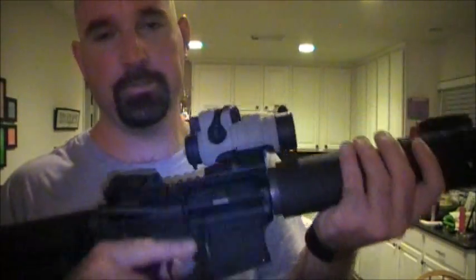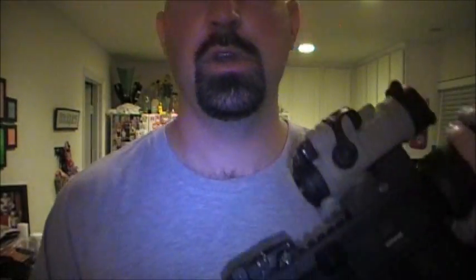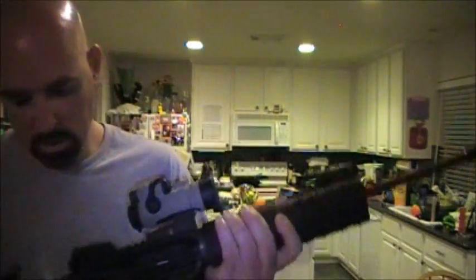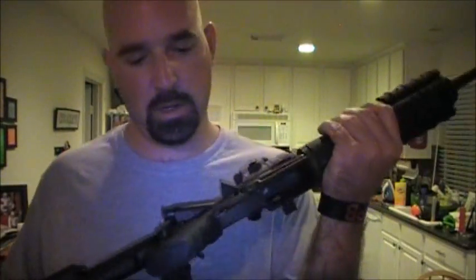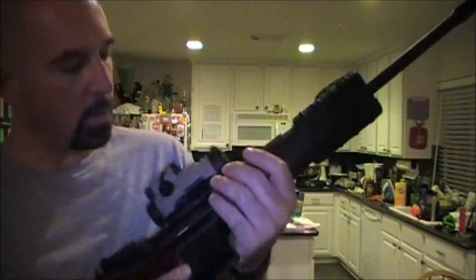I also have the battery assist so that I can drop the bolt without having to take my hand off or break firing position. I can reload and drop the bolt. Got a Velcro stock on there, Ergo grip. The grip also has a little cavity in here, and in here I have the tool to adjust the front sight if I need to. It's a solid gun. I like it.